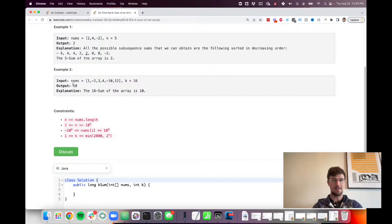And then k can be anything. Although, no, k is not going to be greater than 2,000. Okay. So that does tell us something: for these really large inputs, we only need to generate the 2,000 largest ones. So one question that we can ask is, could we generate all of these results in decreasing order? Could we generate all the subsequence sums in order?